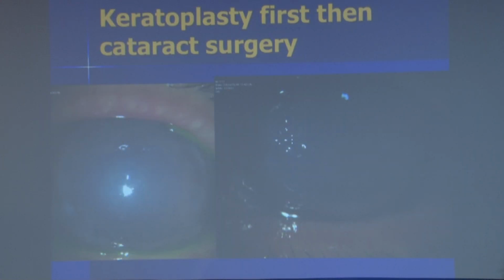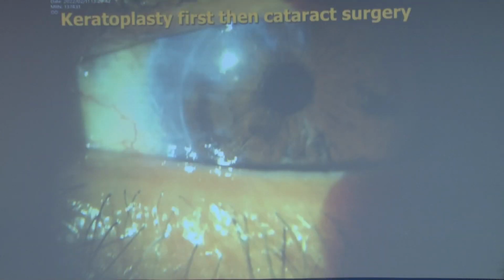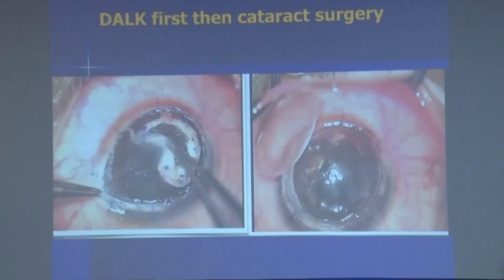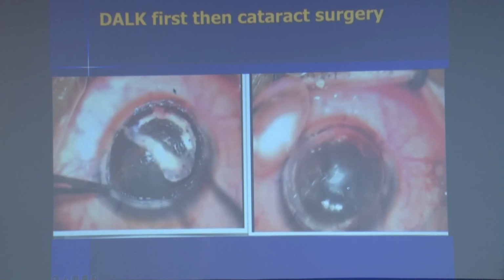Now, this is another patient who came with hydrops in his graft. Ideally he was an older patient, so I should have done a combined surgery, but the other eye also had advanced keratoconus. It was very difficult to get a reading. So I convinced him to first do a keratoplasty, then all sutures out, and eventually I did a cataract surgery. So it's not a mindset that he's come with a fully opaque graft, so you have to do a combined surgery. But of course, in some cases you can't help it. You have to go ahead with doing a combined surgery.